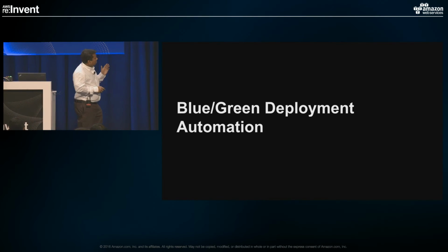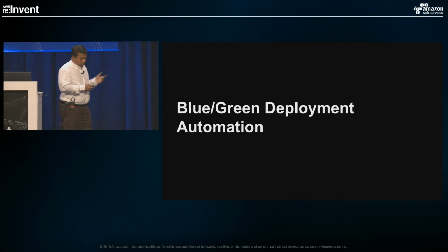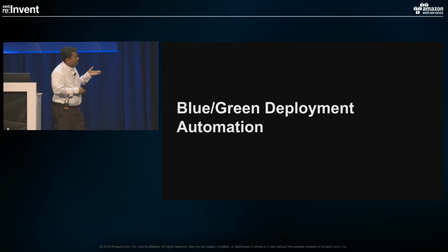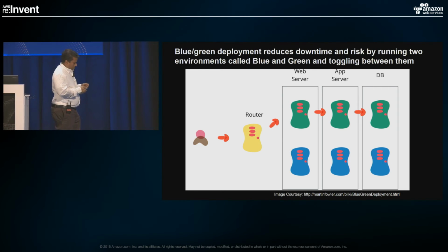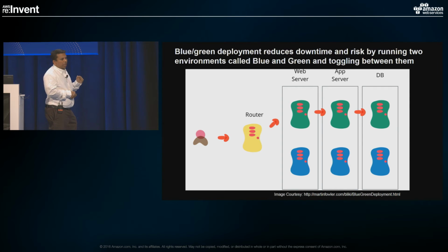Next, we look at blue-green deployment automation. What is blue-green deployment? Most of you are familiar. We'll quickly review. This is courtesy of Martin Fowler. So we have a blue service running, and it was load balanced by this. And a brand new green service gets established, and you change the router. Basically, you establish the full capacity, and you change the router to go to the new service.